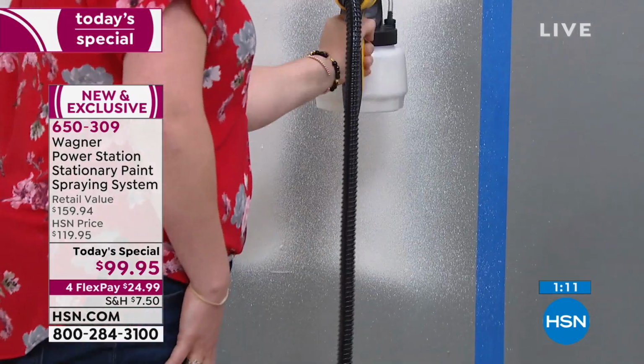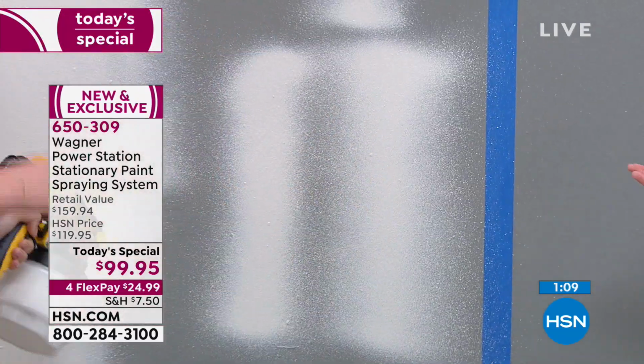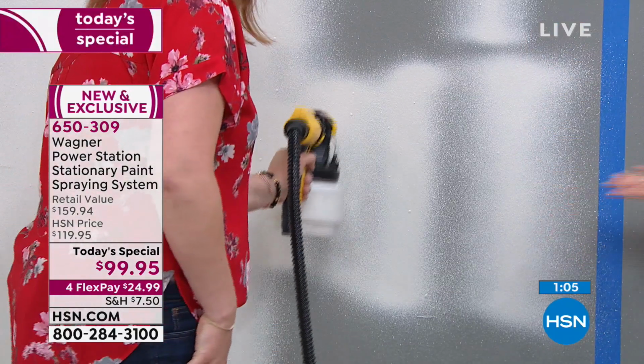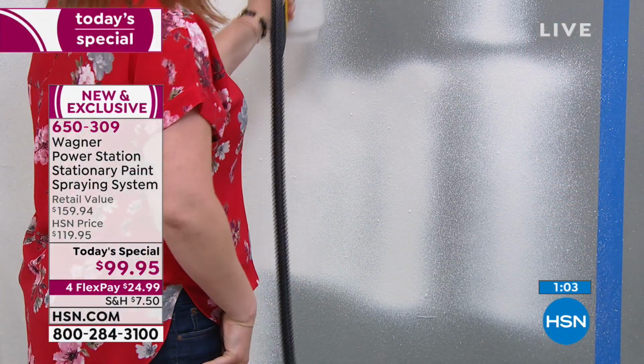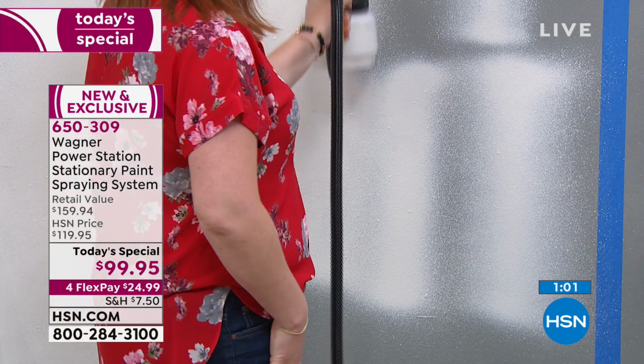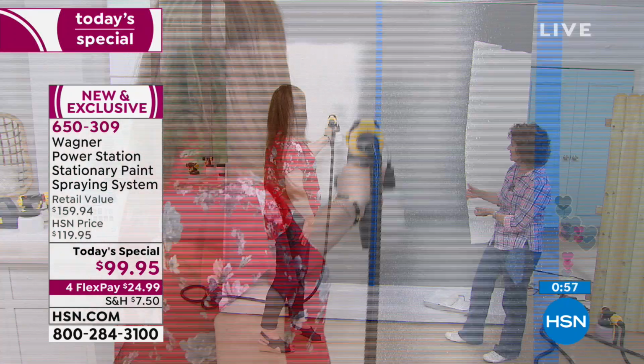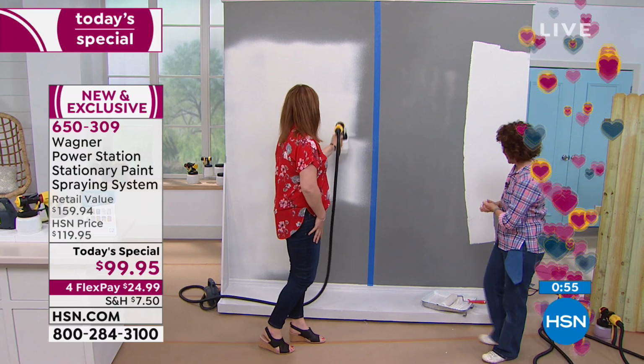Oh, nice. See? That's the thing that's so nice about it, and it gives that even coat. You don't have to have those lines that you get on a roller, which are really tough to get out, especially after the paint dries. But look at this, nice and even. Oh man, you can come over to my house anytime and paint.